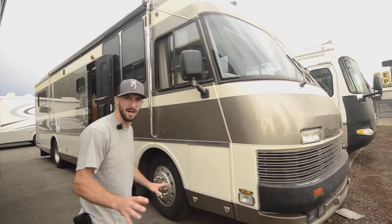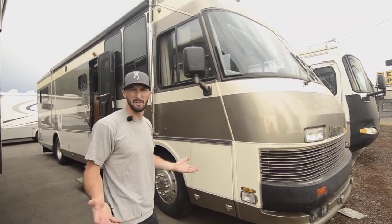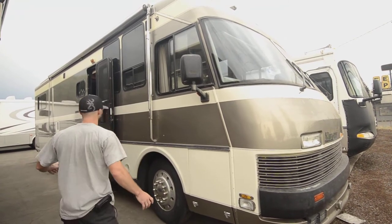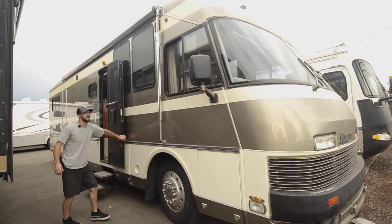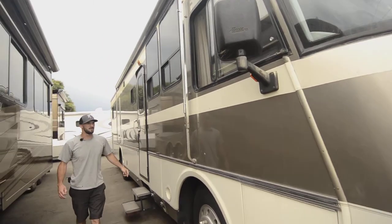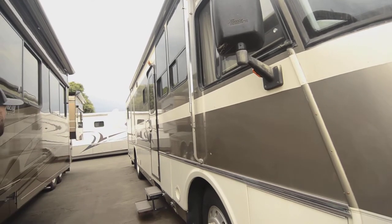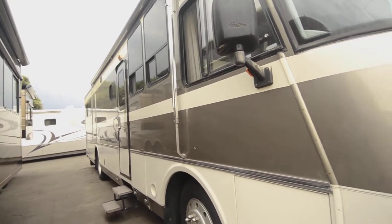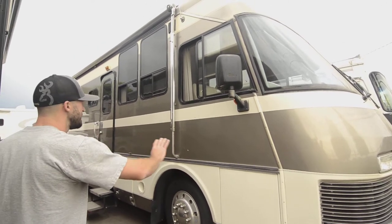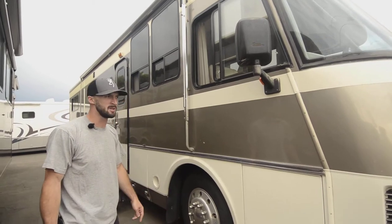I mean, this coach was not babied by any means. It was taken care of really well, but wasn't kept in a shop its whole life or anything to look like this, like it does today. Here, let me close this door and try and get a good shot down the side of them, because you see a lot of coaches nowadays that are 1 and 2 years old or 5 years old, and they get delamination and the paint stops looking good. But this coach is from 1989, so that's 30 plus years old, and you look down the side of it, it is straight as an arrow. Paint is amazing. It's a testament to how Beaver built their coaches.